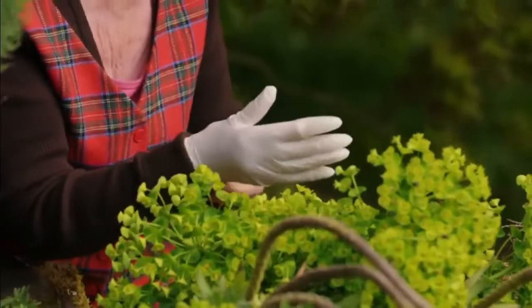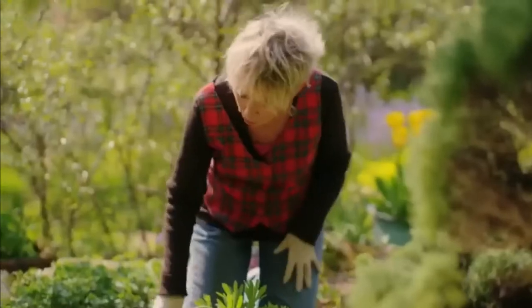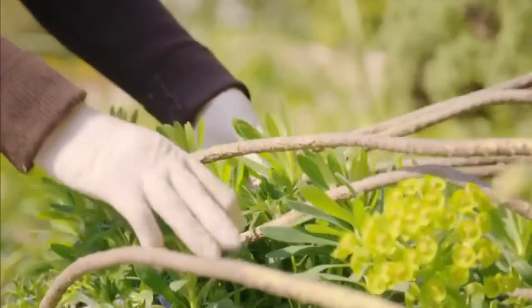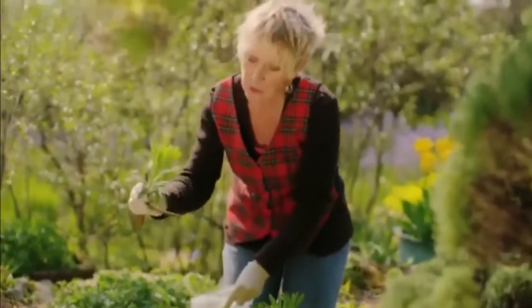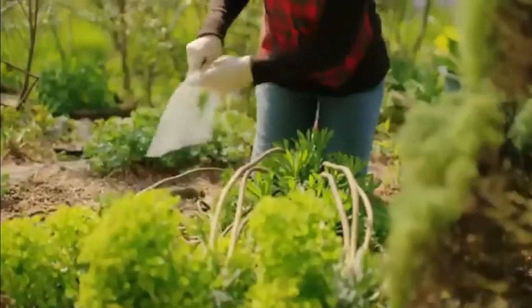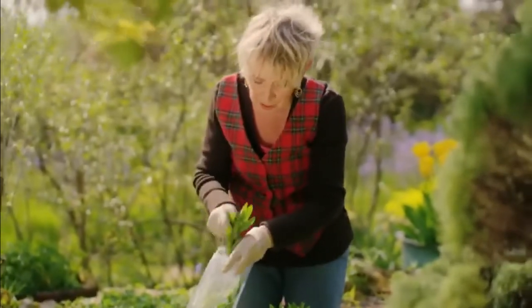You must protect your skin because all spurges contain very irritating sap. I'm armed with my plastic bag because I want to put them in there quick so they don't lose their turgidity, because they'll wilt immediately, especially in this sun. There we go. So that's what you want, nice strong shoots. And they'll take probably a month, maybe 6 weeks to root.